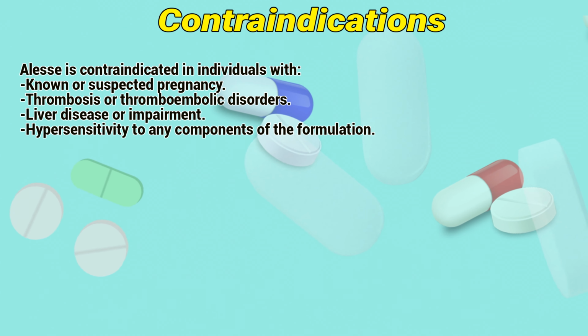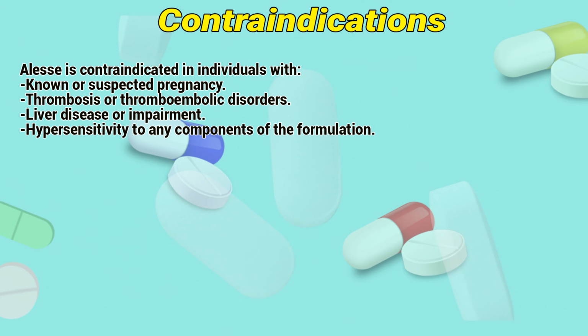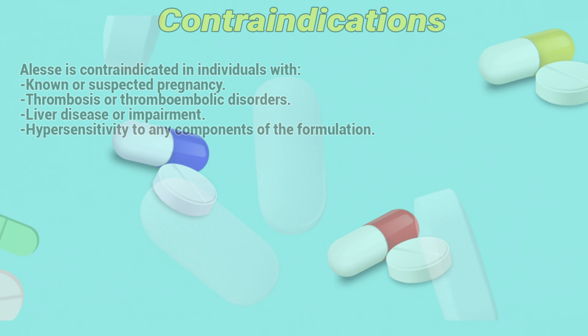Contraindications: Alesse is contraindicated in individuals with known or suspected pregnancy, thrombosis or thromboembolic disorders, liver disease or impairment, hypersensitivity to any components of the formulation.